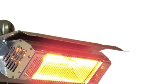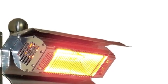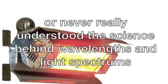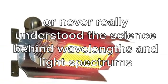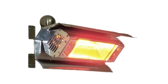You probably learned about infrared light when you studied wavelengths in science class. You also might have heard of infrared radiation or infrared technology, just from casual tidbits on TV commercials or in magazines. But to be honest, you've either forgotten or never really understood the science behind wavelengths and light spectrums. So you pretty much draw a blank when you try to figure out what infrared heaters do.